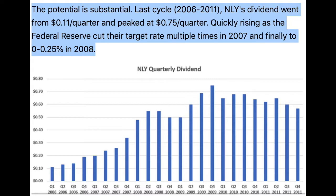Here's why I believe NLY will have the ability to increase their dividend for years to come. If we look from 2006 to 2011, Annaly's dividend went from 11 cents per quarter all the way up to 75 cents per quarter. This was because the Federal Reserve cut interest rates after the 2008 housing market crash to almost 0% interest, which is the exact same situation that we are in right now. So you can see on this chart here the dividend by quarter from 2006 to 2011. You can see right in 2008 that dividend increased from just over 30 cents to just below 50 cents. And I believe there's a very good chance we'll be able to see the same thing with Annaly throughout all of 2021.